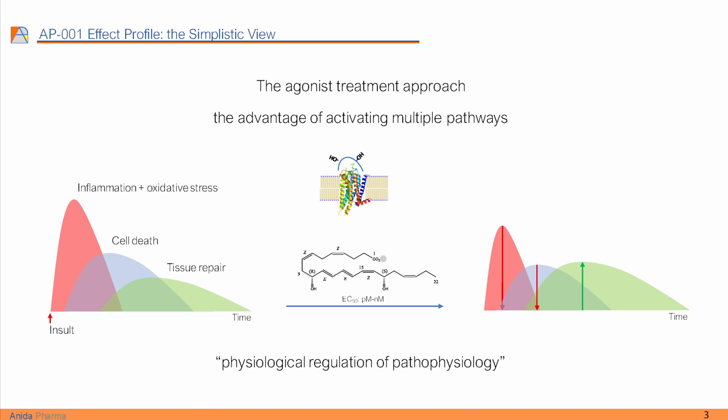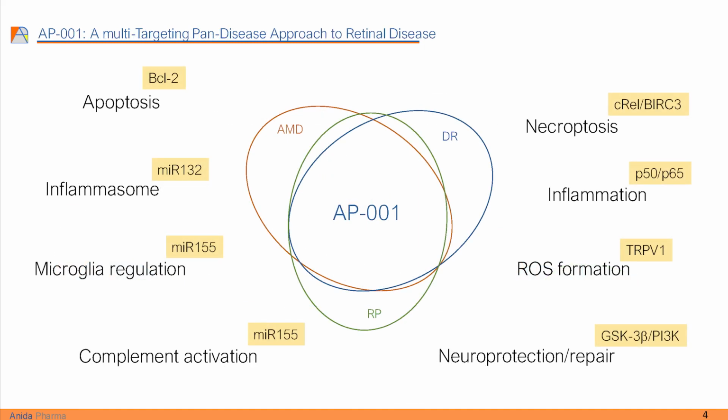A lost neuron is a lost neuron. That goes for cone or rod or hair cell too, as we also have a hearing loss program. The molecule is highly potent, and we have made, as indicated by the round spot in the carboxyl group, some minor modification to it. So how does this then work? With the pleiotropy and downstream activation, we regulate apoptosis, necroptosis, so both two death pathways here, multiple inflammation pathways, including regulation of oxidative stress-inducing enzymes, also stimulating tissue repair here.